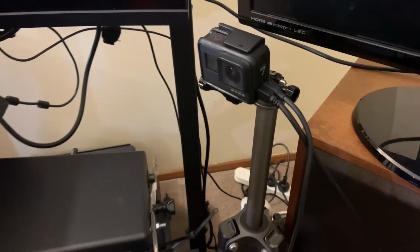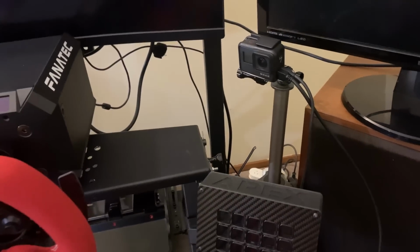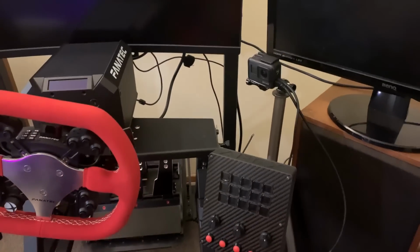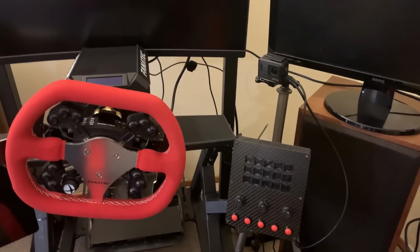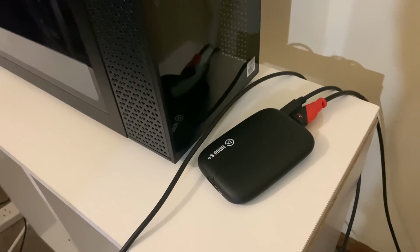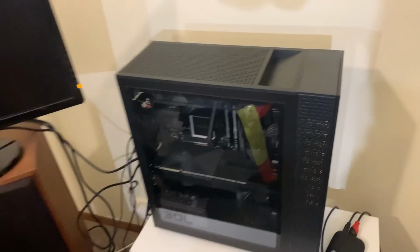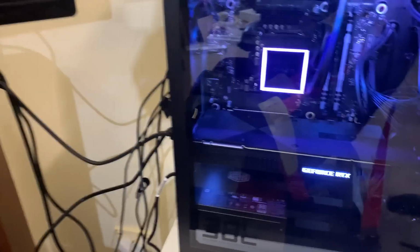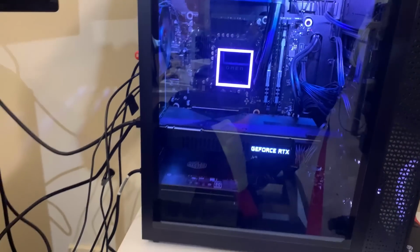GoPro Hero Black 7 will be my main streaming camera. It actually looks really nice, especially with the NVIDIA broadcast software on there to make the background blurry and all that kind of thing. It's looking really good. That connects up to the Elgato HD 60S Plus, which I've had no problems with at all. That's been great. And then straight into USB on this guy. Let's fire it up. Ooh. So now on to software setup.